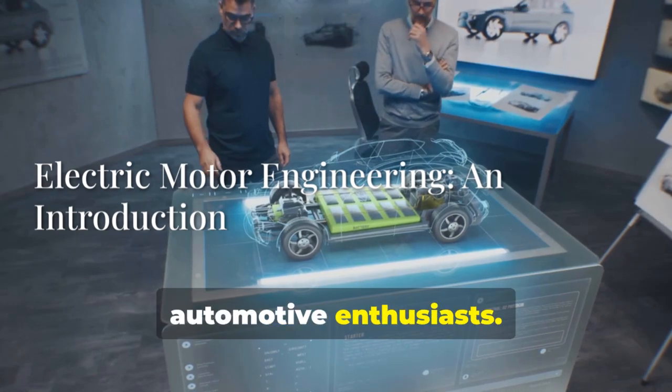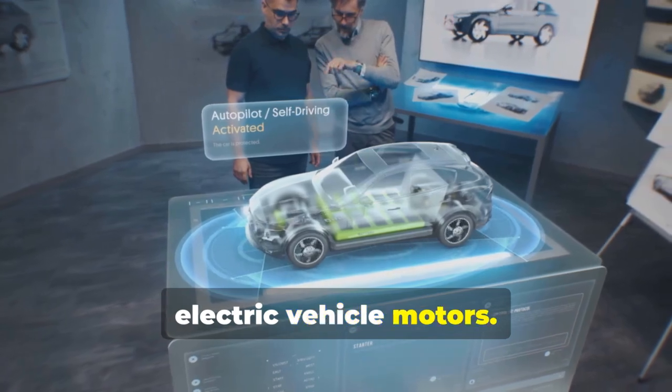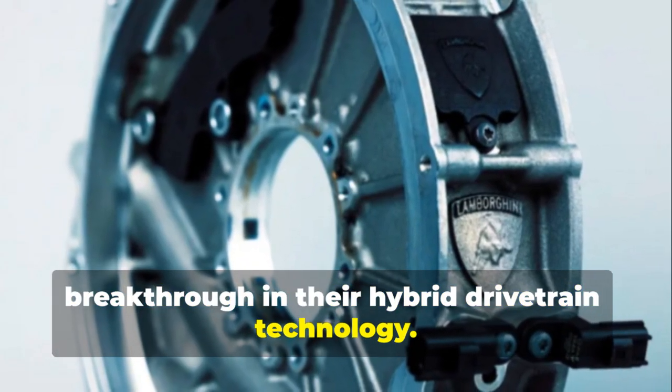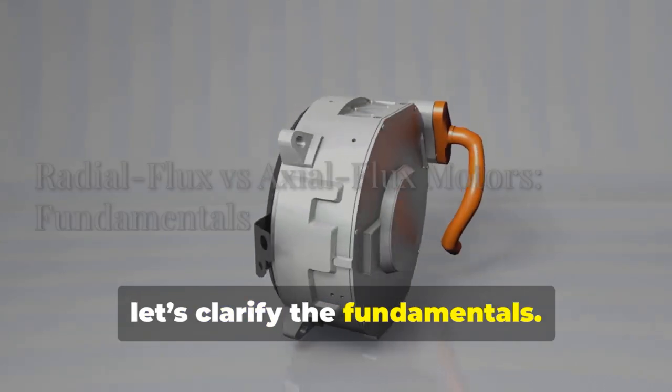Welcome, automotive enthusiasts. Today, we're delving into the engineering behind electric vehicle motors. Lamborghini has just announced a breakthrough in their hybrid drivetrain technology. Before we explore the latest advancements, let's clarify the fundamentals.